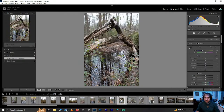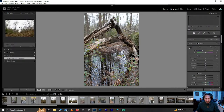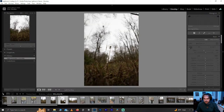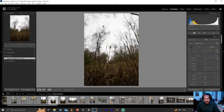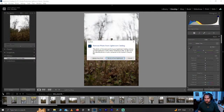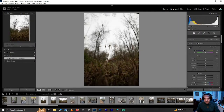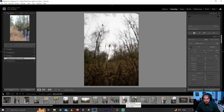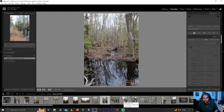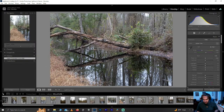Let's see, what other photos do we have here? Ooh, you know what? Hang on, there was this one here, maybe this one or this one. We're gonna work on these. I don't know why I kept that one. Let's remove that one. There's a couple of these I can remove that I took because I thought they were kind of cool framing-wise, but photos I'm not really gonna do anything with. Let's go ahead and remove those.